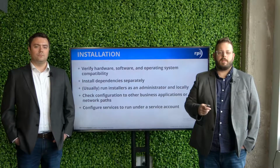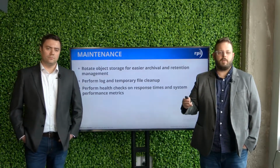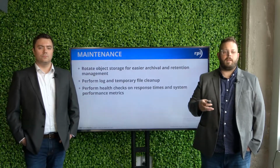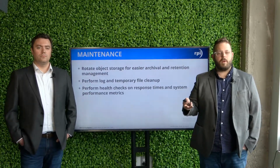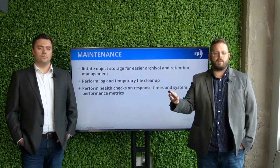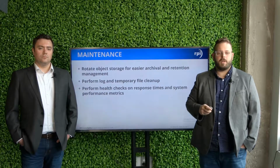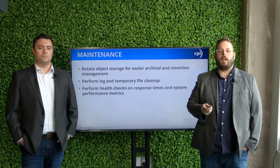So next we'll talk about some more maintenance. This is throughout the life of your application, things that you should be doing continually. The first thing is you want to begin rotating your object storage. So in Perceptive, this is your OSMs, and in OnBase, this is your disk groups. You want to make sure that these are kept in smaller, more manageable chunks for easier archival and for retention management.